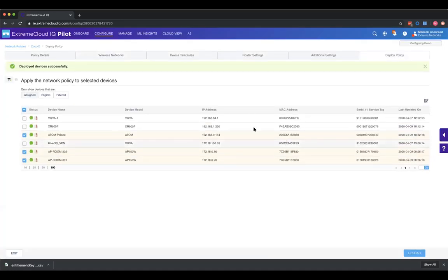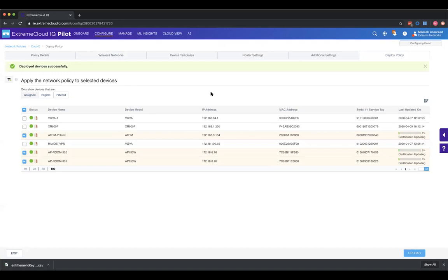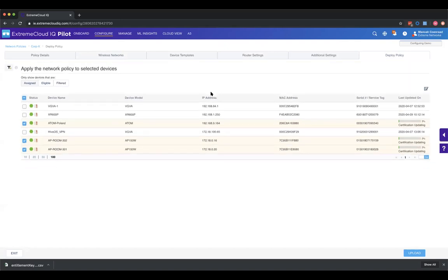I will do a delta update. The difference between a delta update and the complete update is that in the delta update, we only do the changes. And with the complete update, we will update the complete configuration from ExtremeCloud IQ to the access points. And in that case, the AP has to reboot.